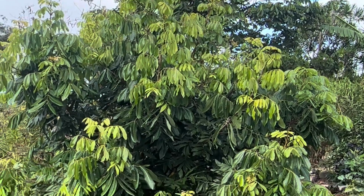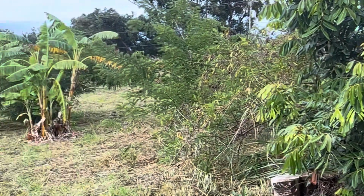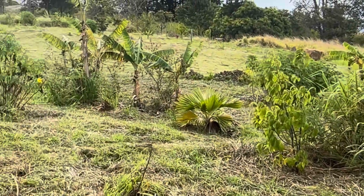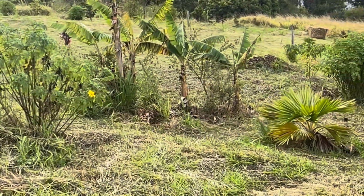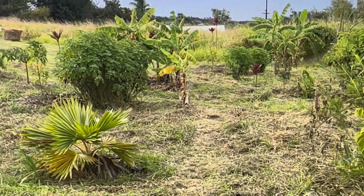So the tree itself is happy. It's put on a ton of growth. But when it comes to things like fruit, I just think that going from that extreme wet to extreme dry kind of freaks them out, and they'll end up dropping their fruit.